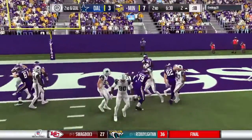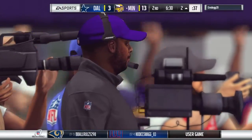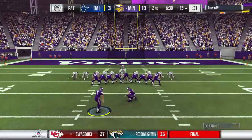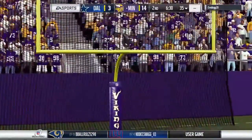They'll run for it with Peterson. And he will take this one into the end zone for a Viking touchdown. Adrian Peterson punching it in from a yard away. And the Vikings find a way to stretch their lead. And this one's right through to make it a 14-3 ball game.